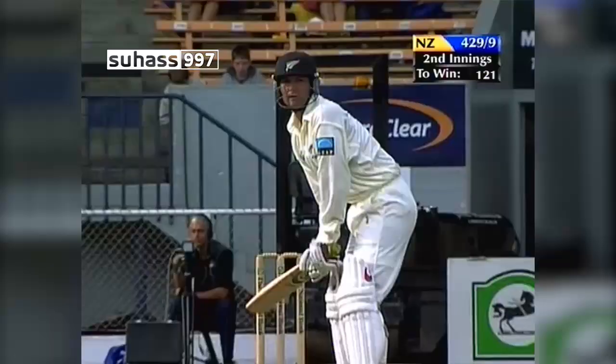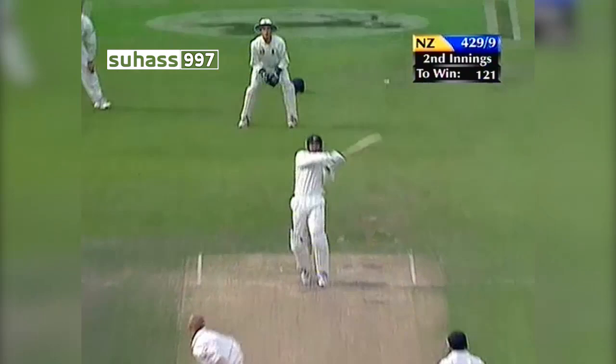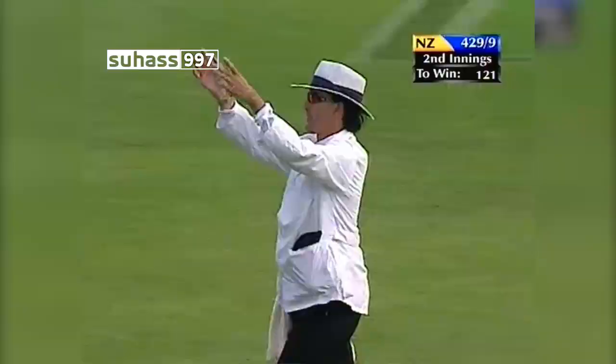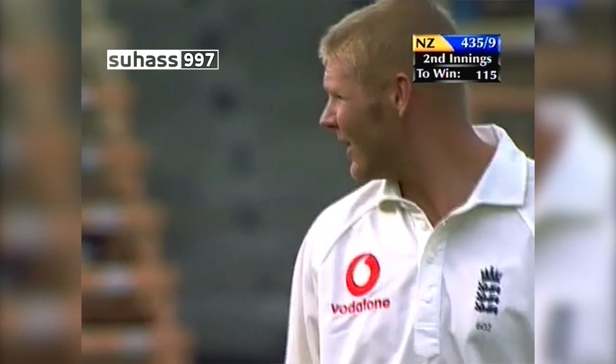So Hoggard back into the attack. Up in the air and out of the ground. Six more. That's why the bumper's a risk. What a stupid bowling. It's a good shot because Astle's actually had to fetch it from outside the off stump, but the pace is what he's backing on. 130 Ks. That's what Astle wants. 100 partnership up in the 45th minute. 10 sixes now for Astle.